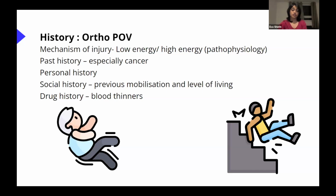Social history is also very, very important in ortho, because a lot of the surgeries that we do, or the decision to even go into surgery, is based on the patient's previous mobilization status and how he's been actively going about. We might even have a 90-year-old who's horse riding and golfing, or we might have a 60-year-old who can't even walk past 100 meters. So is it worth doing a bigger surgery on her would be our question. So social history and previous mobilization is significantly important for orthopedics.